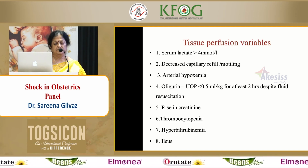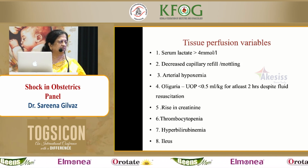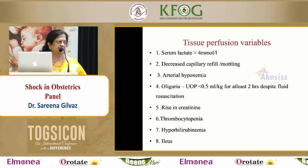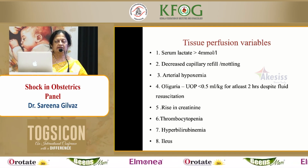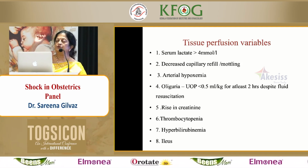The serum lactate is a downstream marker of global hypoperfusion, including cellular dysfunction. There are multiple reasons lactates increase, but generally lactates are very sensitive, and that's why the Surviving Sepsis Campaign has lactate as one of the primary things to be looked into. So these are all the variables. And a simple bedside test is the delayed capillary refill, if it is more than 2 seconds.